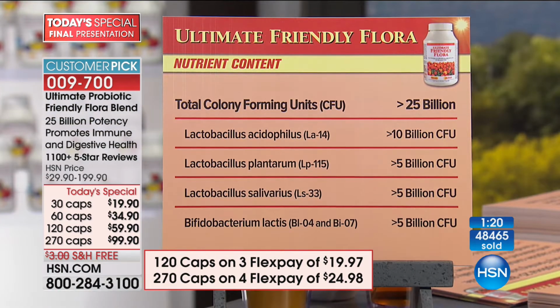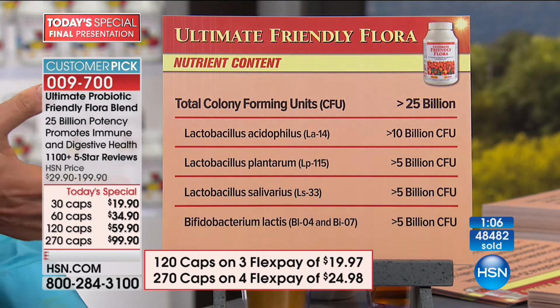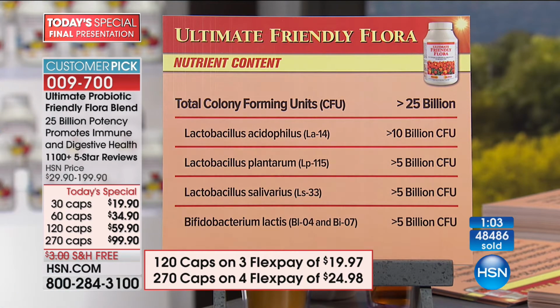You get your Lactobacillus acidophilus. You can see this chart just to my left: the Lactobacillus acidophilus, the Lactobacillus plantarum, salivarius as well, and then the Bifidobacterium lactis, 2 strains of that. So there's 5 different strains, more than 10 billion colony-forming units of the Lactobacillus acidophilus. Remember when I first made this, everyone said it was maybe a little bit too high in terms of potency. But interestingly enough, a lot of the research and clinical studies now are talking about this being a great therapeutic dose, a significant dose to provide.